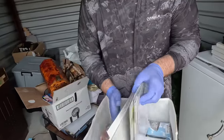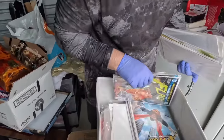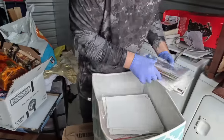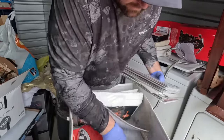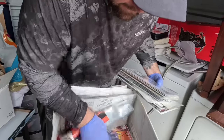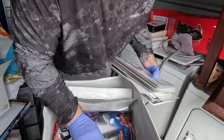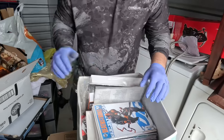Comics. Good Lord Almighty. This person was a nerd. I love nerds. Well, where's his video games? Look at all these. Oh, that's just backwards there. And sleeves. But look at all these. Kiss. Kiss. Oh, now, Kiss. Now, this Kiss may be worth something. Backwards. Yeah. That's cool.